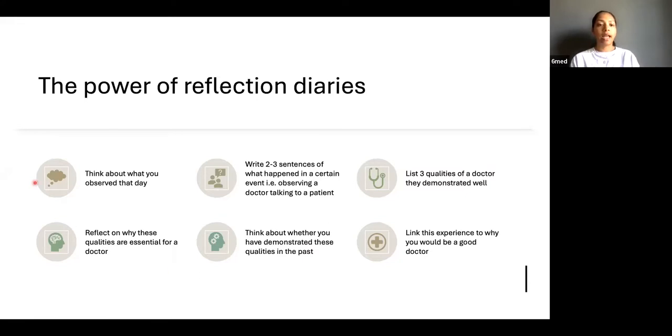And when you write your reflection diaries in this way, you're basically helping yourself later on when it comes to the personal statement, because this reflection is what they expect to see in the personal statement. So writing sort of a mini paragraph like this, which follows this structure, basically means that when you come to write your personal statement, you're going to make your life so much easier.